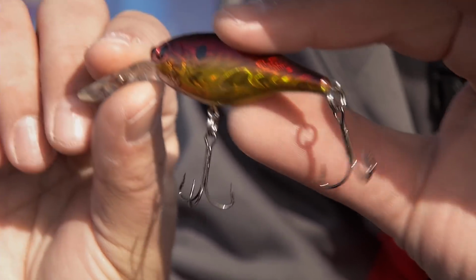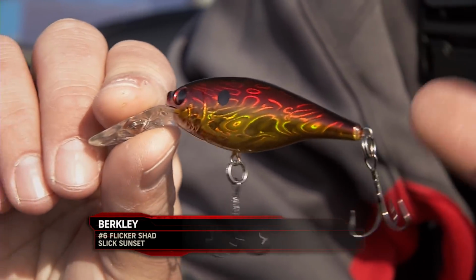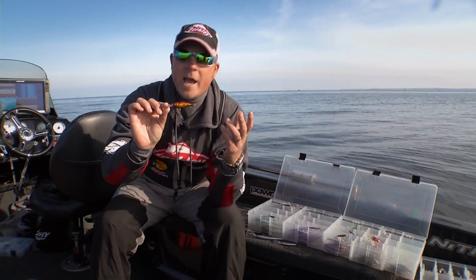But this specific bait right here, an unknown thing about this size number 6, it's neutrally buoyant. So it's actually a suspending bait. It's the only one in the entire lineup of flicker shads. So what will that do for you?